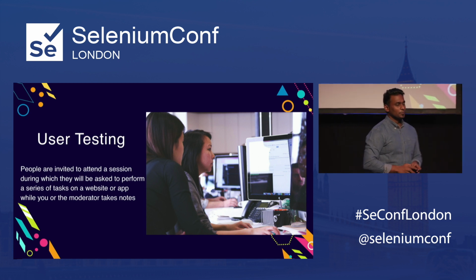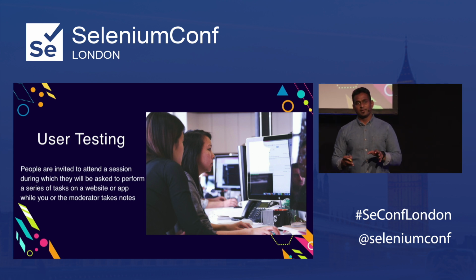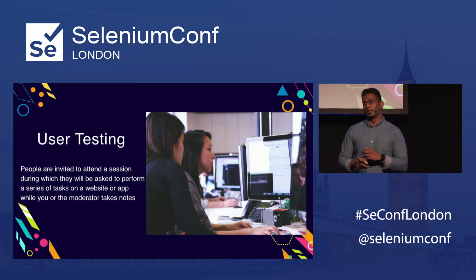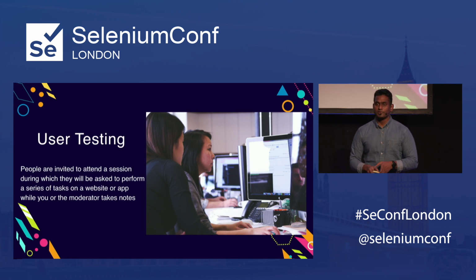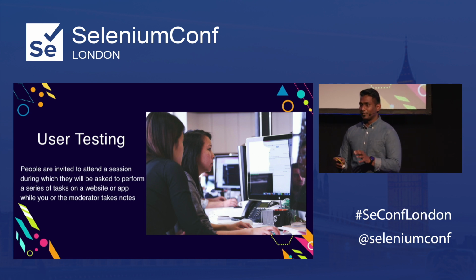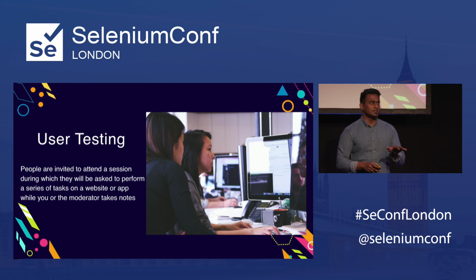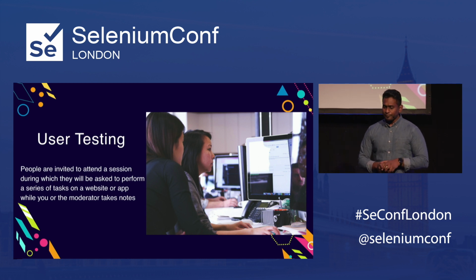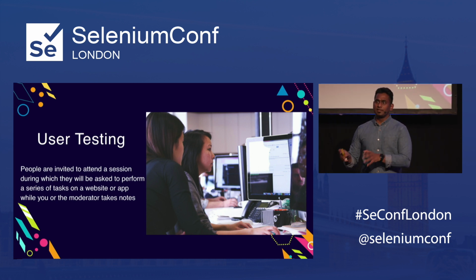But what is user testing like? People get invited to the session, and you have a test plan, and then ask them to do, this is the new thing. You brief them about your product, and then see how people interact with the application. And you, being a silent moderator, take notes. That's how user testing typically happens. And I'm so glad to see the number of hands that were raised, because mostly it's not the case. Mostly it's the developers, the UX architects, and the product owners who are part of the user testing group, right?